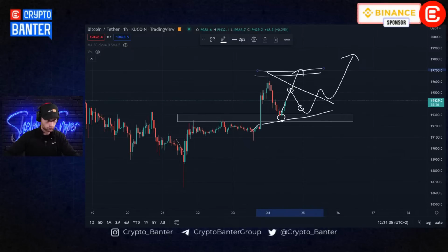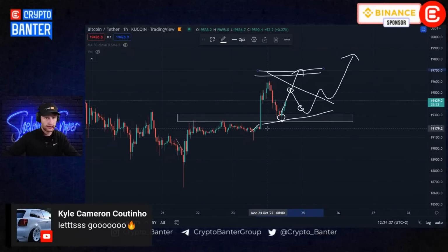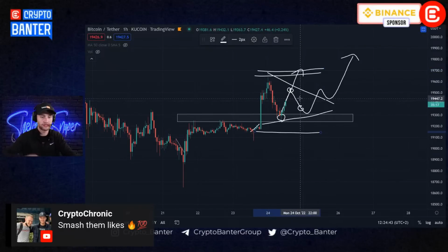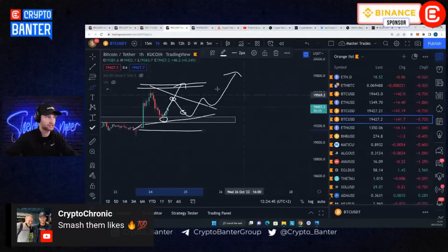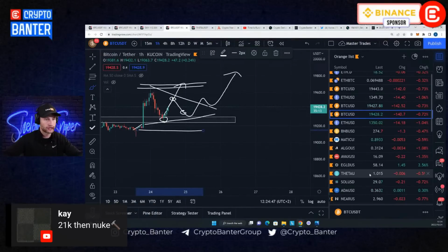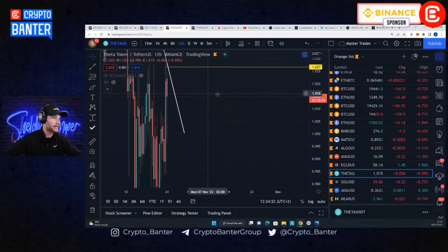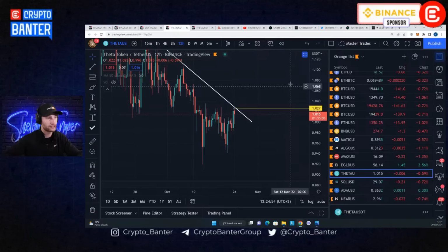So what invalidates this for me is basically the $19,200 mark for Bitcoin, this previous low over here. That's basically where my stops are and where I'm protecting myself. Now, the big ones that I'm looking at, guys, this one is a massive one for me. And I'll say it again. They have their mainnet launch at the end of the year in December.